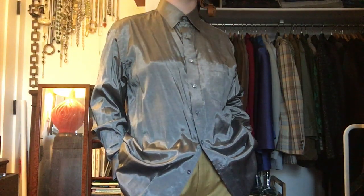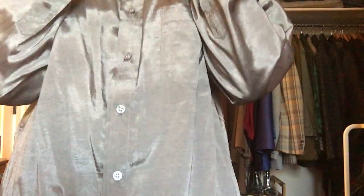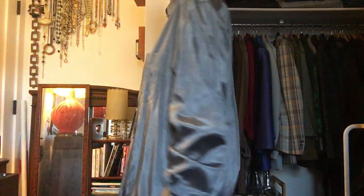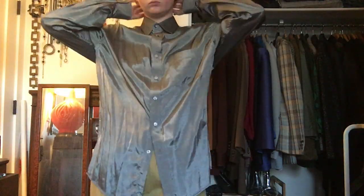I bought this. It is silver. It's a silver shirt. It is definitely men's. It's definitely some level of vintage. I don't quite know what period it is from, but the buttons are beautiful. There are these little silvery things. The one thing that is wrong with it, this button is chipped, and that's fine.